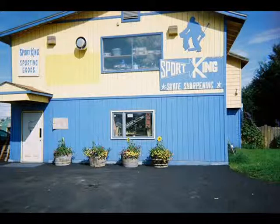3-on-2 situation. Stopped by Lovedoll at the blue line, though. Got his stick on the puck. Anderson tries to take it back into the zone. He's checked off on the left-hand side. Puck does go into the zone momentarily. Back out to center ice right now as the Nanooks change on the fly.